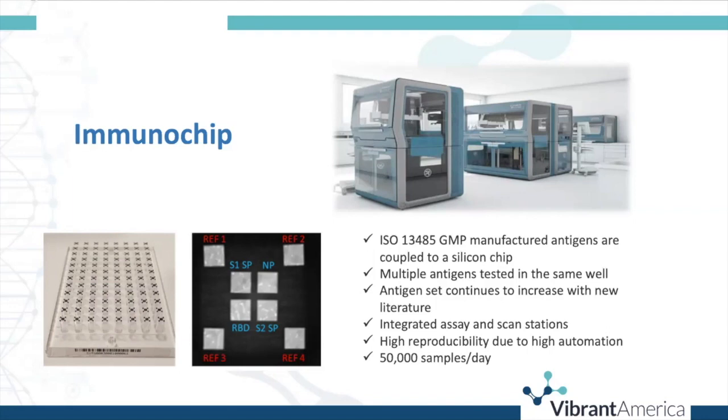This automation also enables us to have very high reproducibility, because there's very minimal change in how each sample is being handled here at Vibrant. We are also able to run a large volume of samples because of this. Current capacity for COVID is running 50,000 samples per day, and this can be easily increased as well with more tools.